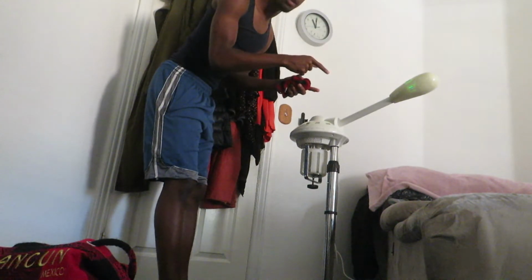So first, this is what I use. I use a rag to. Y'all see this, right? It's called a steamer. This is what you need. This is what we're about to use. This is what I use.